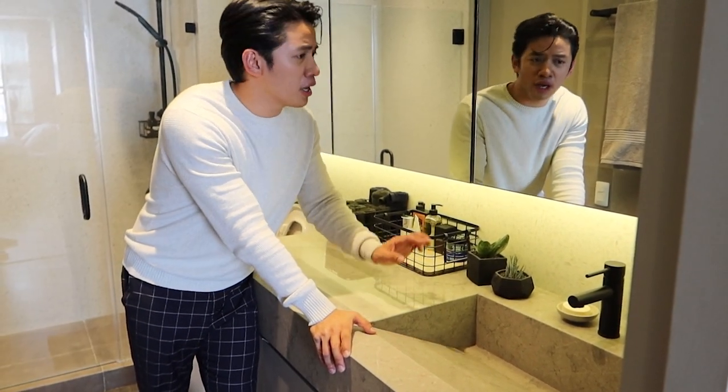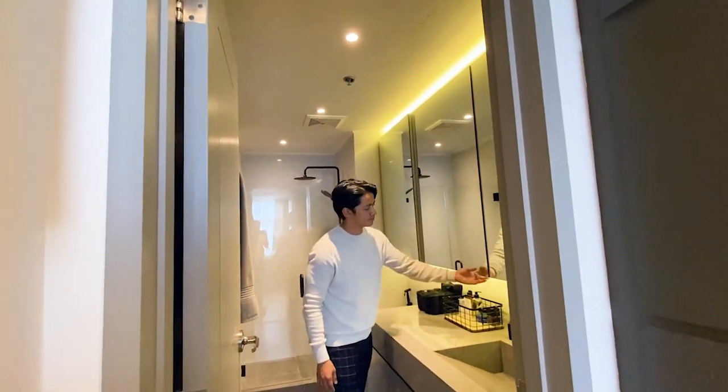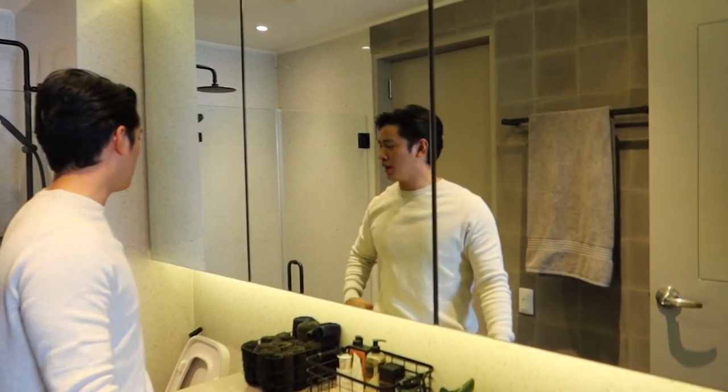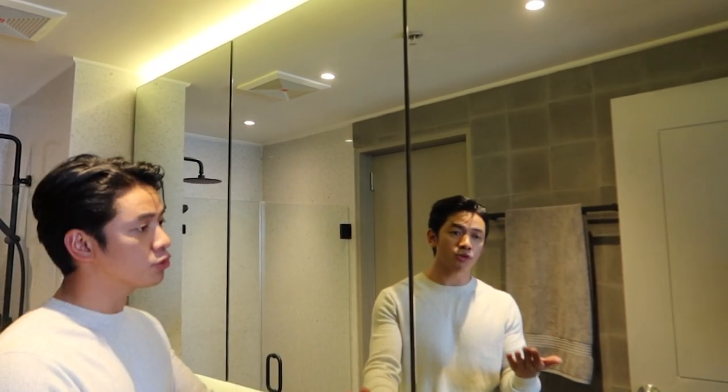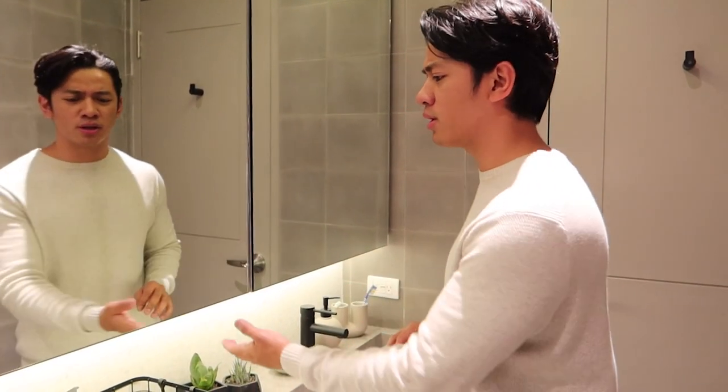Grabe. And then, meron tayong medicine cabinet here na ito yung mirror. Ang laki ng sakop ng mirror niya, di ba? And then, meron tayong lights doon. Super happy with how this turned out. And I'm super impressed with the storage. Hindi naman ako ganun ka-adventurous when it comes to my grooming products or skincare. Wala pa masyadong laman kasi hindi rin naman ako ganun ka-adventurous when it comes to my grooming products.